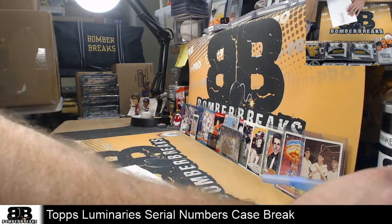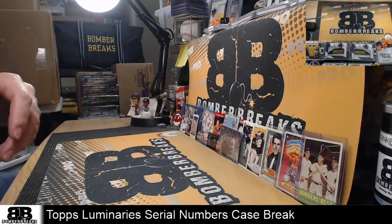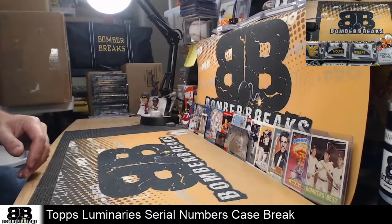Okay, guys, so for our no-hit spots, you're going to get put in a randomizer for a Kevin Biggio. So I'll keep track of the spots that hit and do not hit.